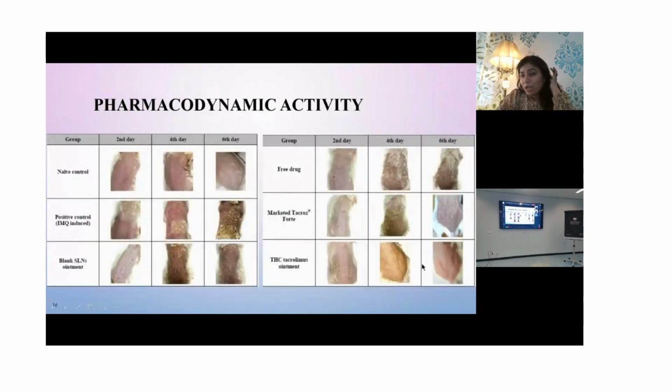And post treatment with the free drug, the marketed Tacros, and the ointment, you can see the difference in the treatment. Post treatment with the ointment loaded with both the free drug, that is white curcumin, though they were able to produce certain effects, we cannot negate the fact that they are working well, but the kind of effects which we could observe with the present product, that is white curcumin and tacrolimus ointment, they were amazing. This white curcumin has a beautiful property that it is a depigmenting agent, so it's not going to leave even a scar post treatment.